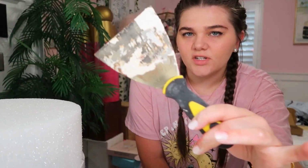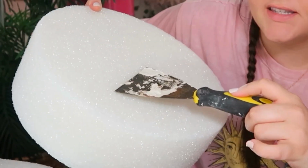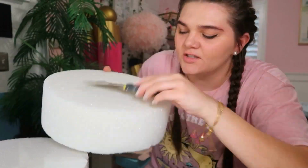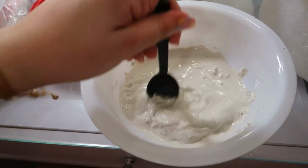I also forgot to mention that you need one of these things. I don't really know what this is called, but I'm gonna call it a scraper because it looks like that. It's so that we can take the plaster and smear it on this thing, and this is gonna help us make it smooth. So yeah, get yourself a scraper. If you don't have one, go get one, because trust me, it makes your life a lot easier.